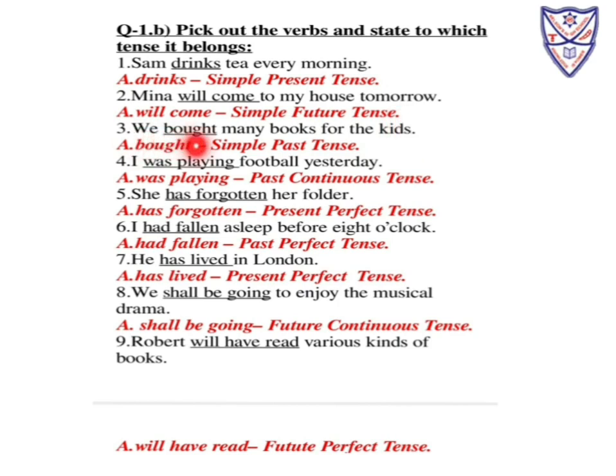Number three, we bought many books for the kids. So over here bought is a verb that is for the simple past tense. Why? Because this verb bought shows an action which has been completed in the past time.